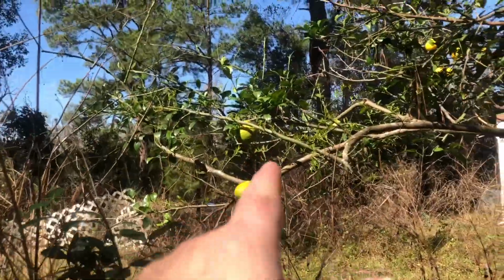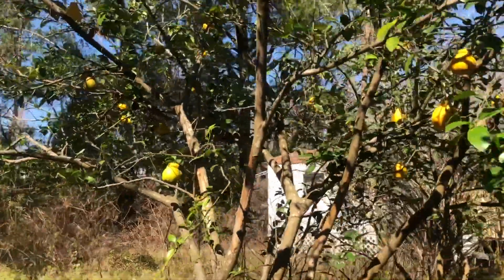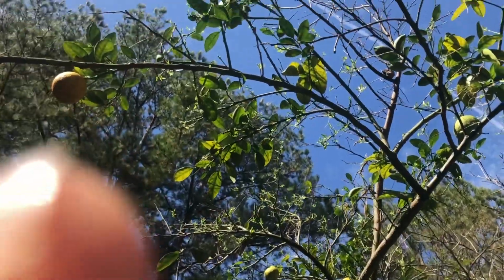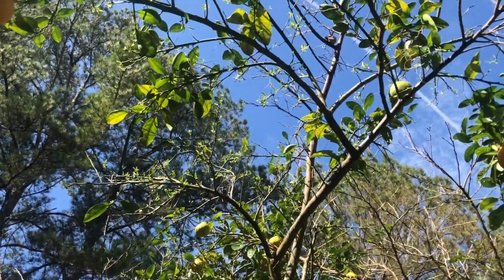Next to that is the Sambucan, or Sambo lemon, or Sambucan grapefruit. And it is actually, I don't know if you can see up there or not, I'm looking in the sun again. Hundreds of little bloom heads and leaflets and stuff.